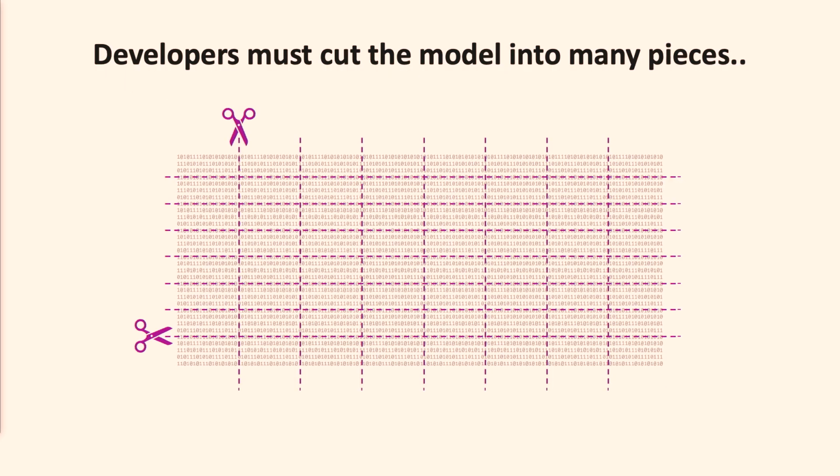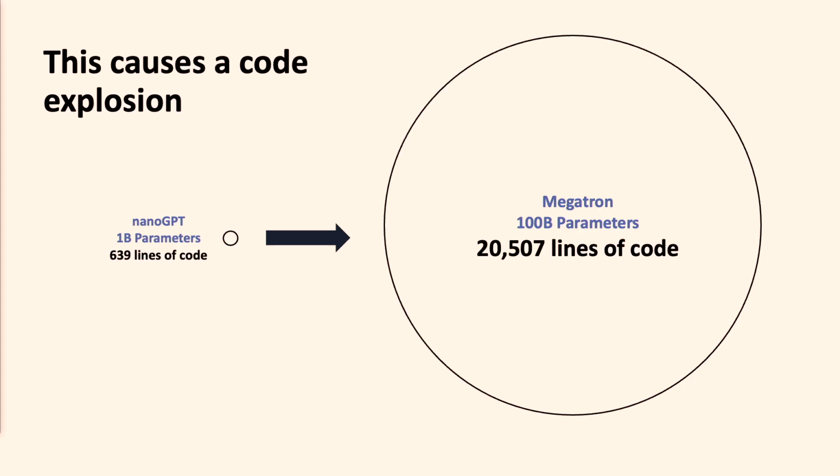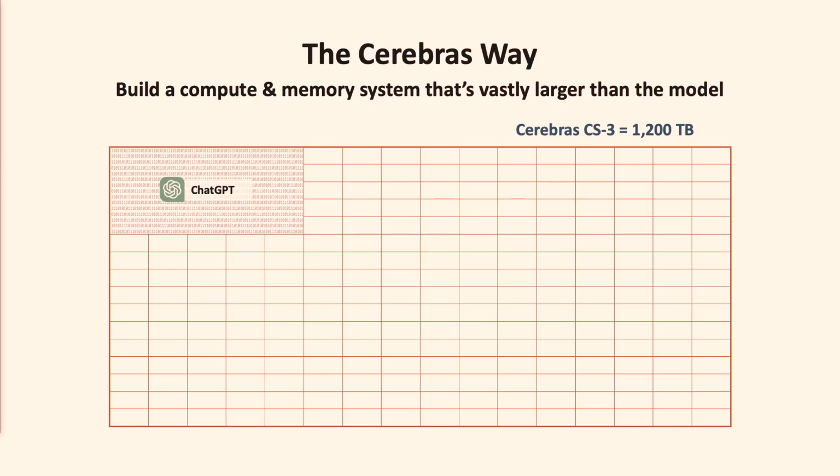And so this is for NVIDIA GPUs. You basically have to cut up the problem and redistribute it across GPUs. And so when that happens, your lines of code increase exponentially as you scale across hundreds of GPUs or thousands. And so as you scale up your model to a 70 billion parameter model, a trillion parameter model, your lines of code also increase. And so the differentiator here for Cerebras is that we built an AI chip in compute and memory in a way that eliminates the time-consuming problem of distributed compute and enables developer velocity.